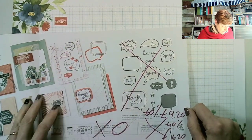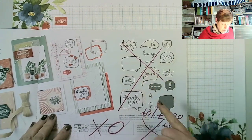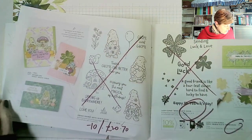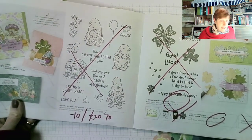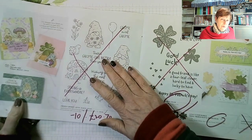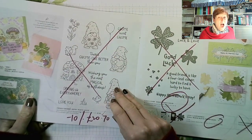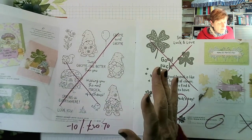Conversation Bubbles are going 60% off the stamps, £9.20. 40% off the dies, £16.20. The Gnomes are going 10% off at £20.70. Now, the dies only carried over because this was coming in and it coordinates with the Gnome dies. I haven't seen the Gnome dies on the list. I may have missed it.